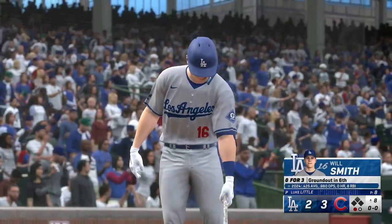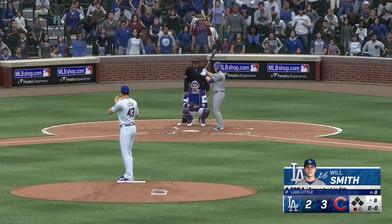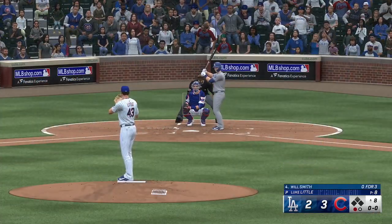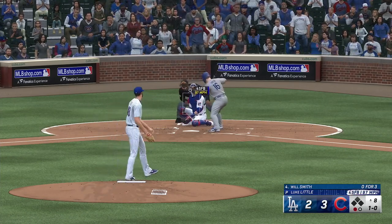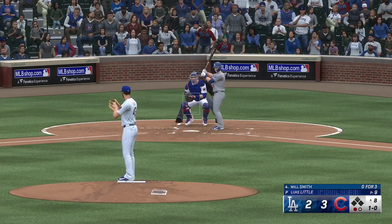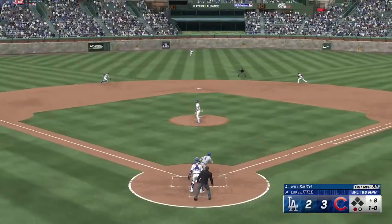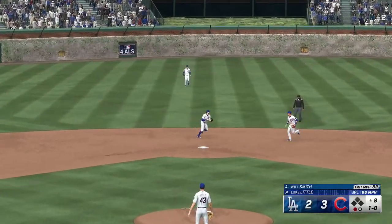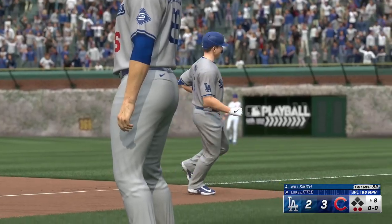The batter. So now it's the four-hole hitter, Will Smith. 0 for 3 with 3 ground outs. First pitch just misses. Holding on to a one-run lead, and we're in the top of the eighth. Chop back up the middle. Swanson on the run, throw to first. Barely got him for the out, close play.